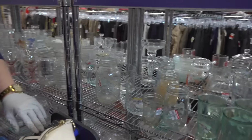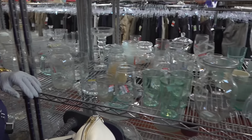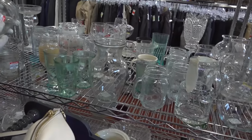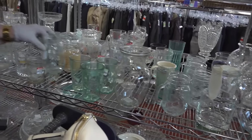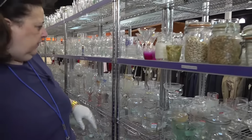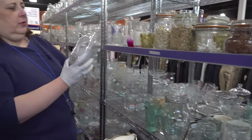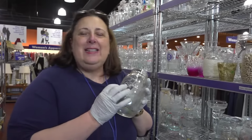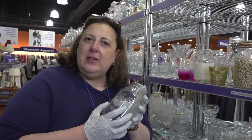I thought I saw a ball jar, a ball canning jar. I had a person who was at one of my events with a ball canning jar, and the jar said 1858 on it. Here it is. Here's the ball jar I was looking for. He had one of these jars and it said 1858 on it. And it said that because the company was established in 1858.